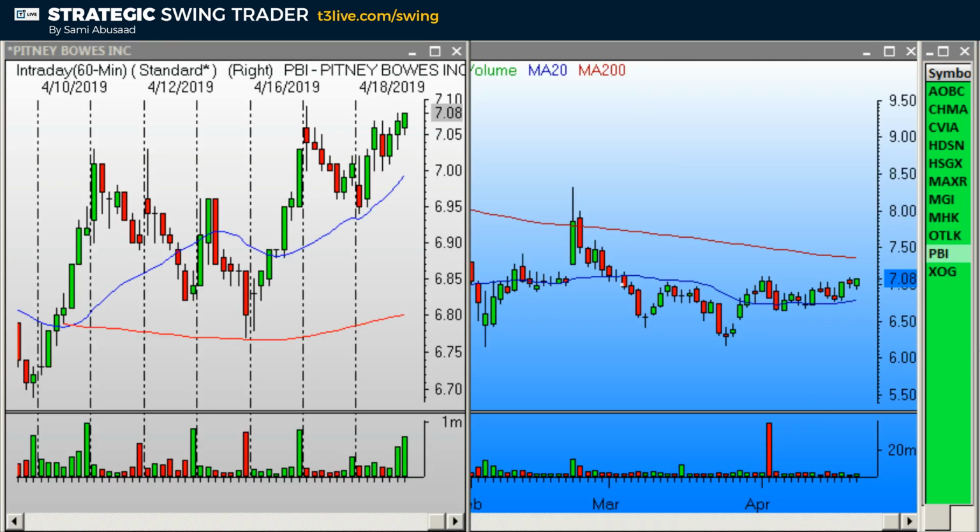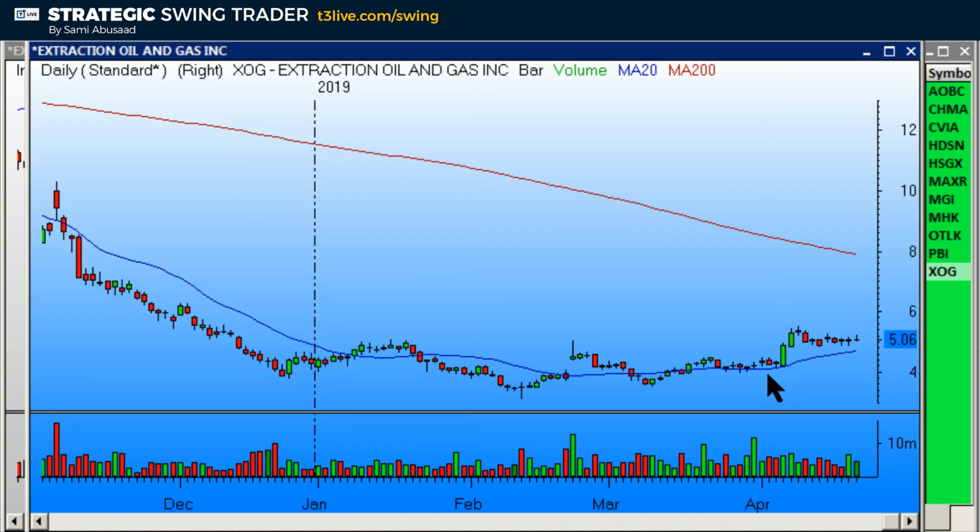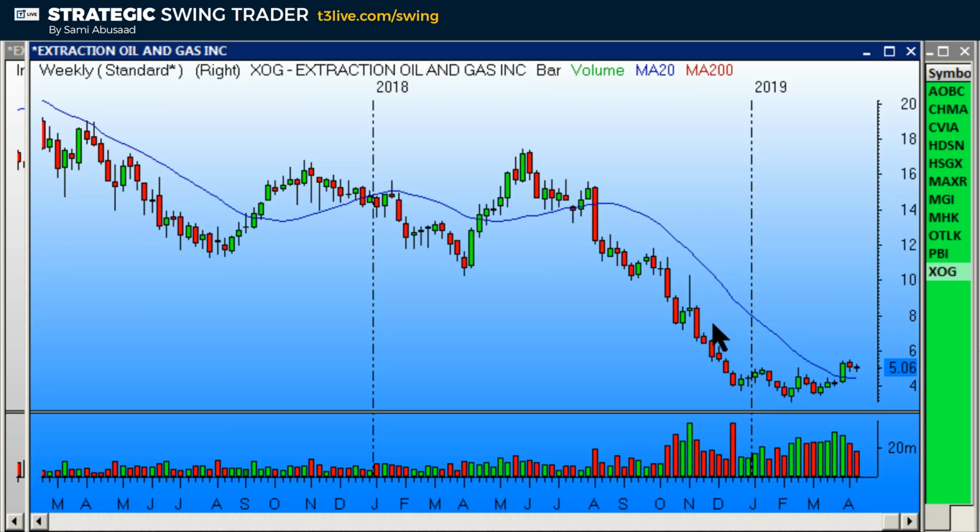PBI is a transition A on the daily chart, or a base breakout on the daily. I don't mean to be picking 5 or 6 or 7 transition A breakouts, but that's what I found this weekend. Whatever I find is what I share with you. I have a lot more, obviously, but I share with you the ones that I think are most ready. XOG is another transition A on the daily and the weekly. See it on the weekly as well.